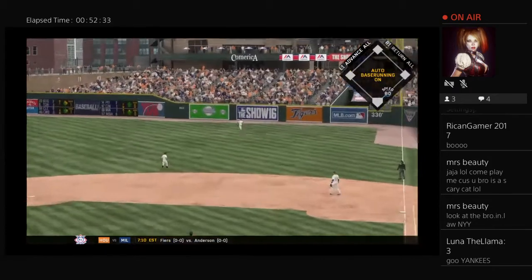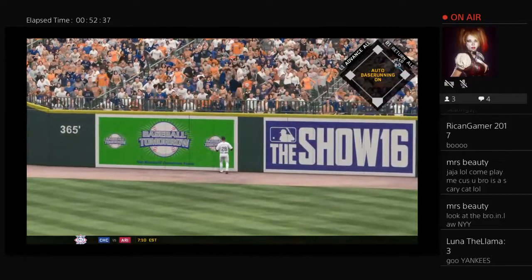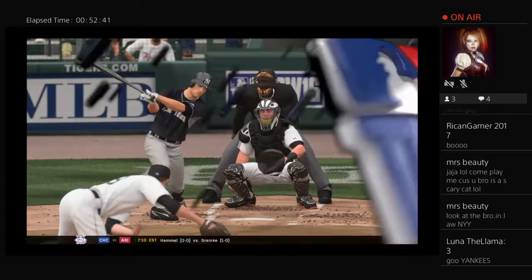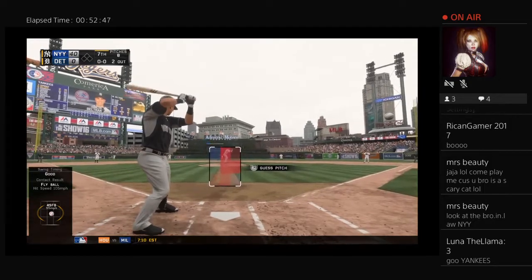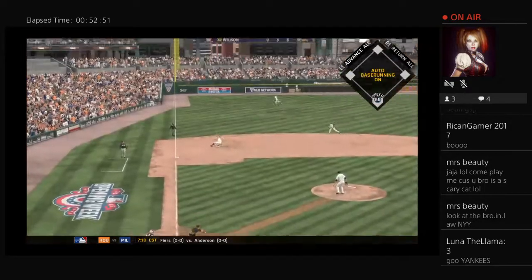Taken high and deep to right. Martinez looking up, and goodbye. This one ain't coming back. A solo shot here to straightaway right field. Number 10 for him on the year as the blowout continues.